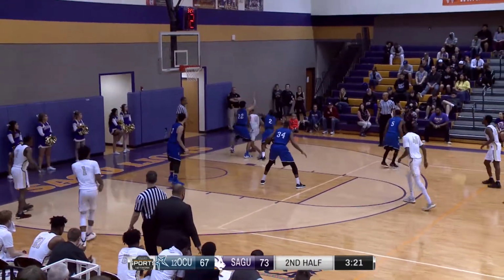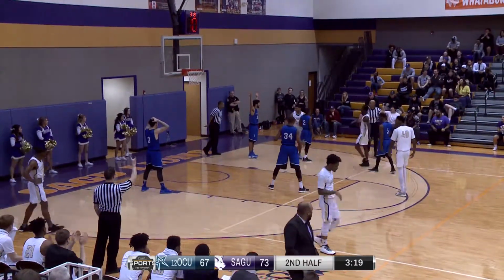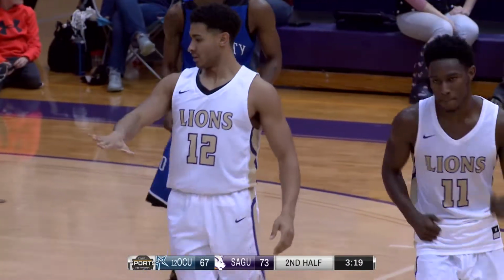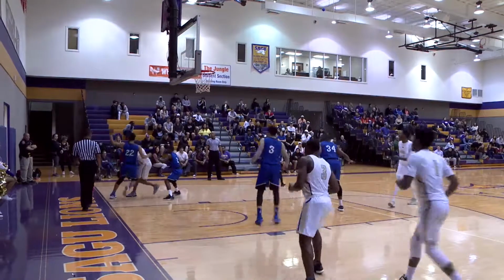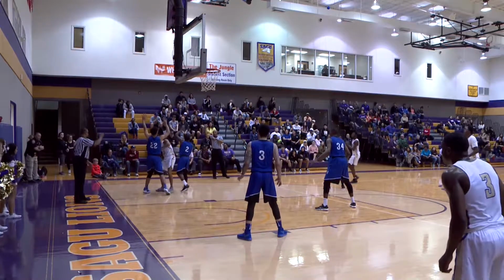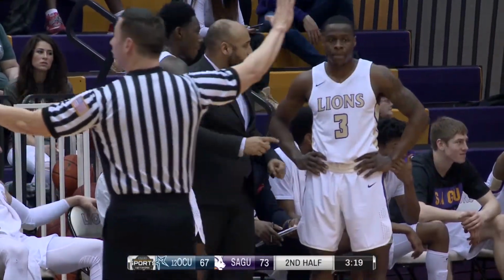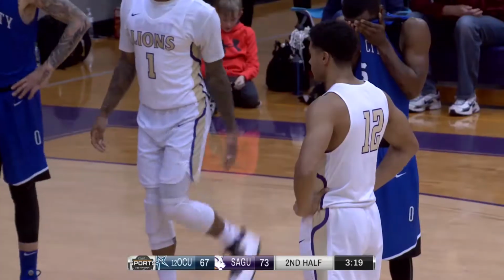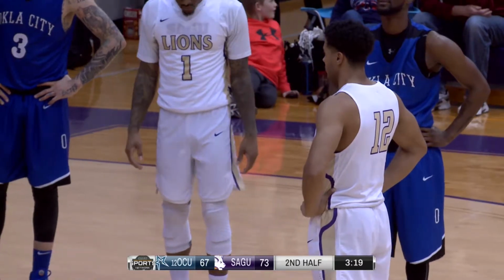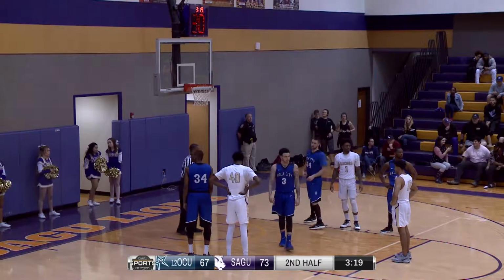Here's Swearingen down low. He gets double-teamed and trapped. He's going to get fouled, and Dunbar can't believe it. Throws his hands up in the air. Well, that's a little bit of fair home cooking right there. If this game were being played up at OCU, he's not going to get that call. But here on his home court, little rapport, working as hard as he does, the refs give him the benefit of the doubt there.